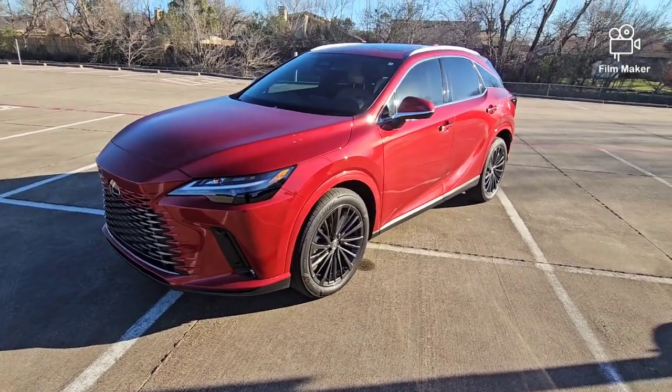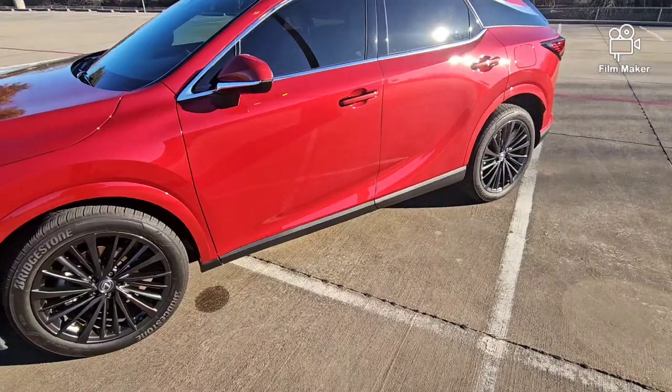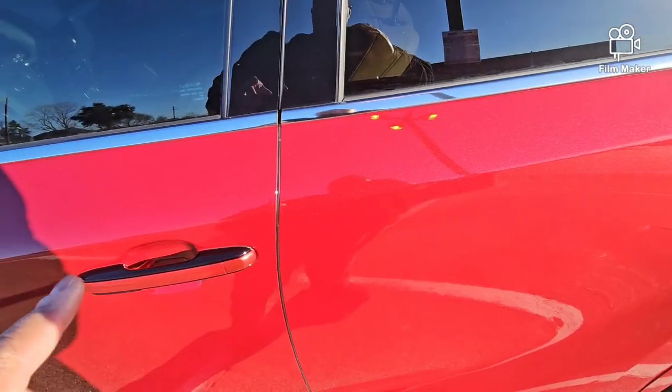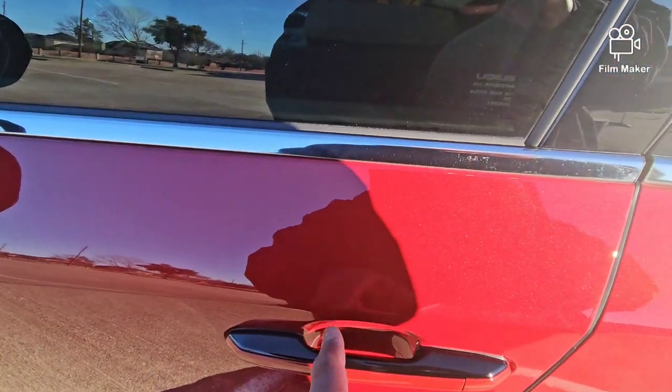But anyway, let me go ahead and show you a little bit of the features of what it's got in here. Like I said, I got the key in my pocket. Sorry about the noise in the background, I'm kind of dealing with rush hour traffic. So anyway, one of the things that is different on here is the door handles no longer move. They're actually fixed to the body.